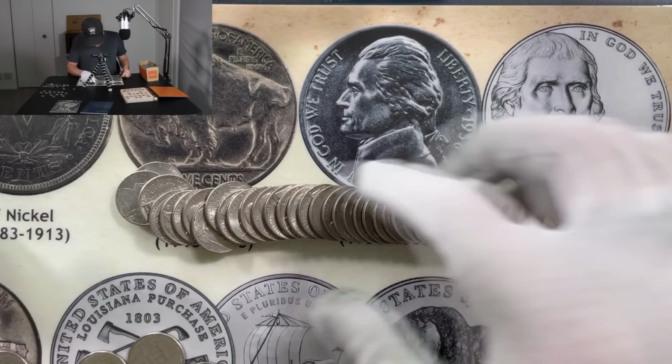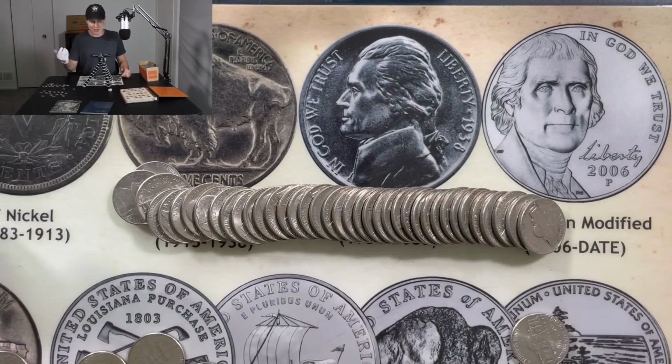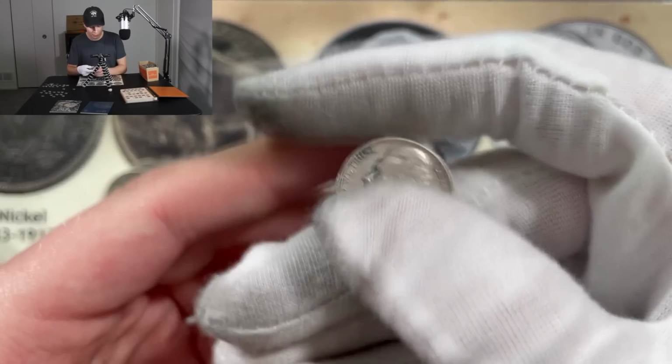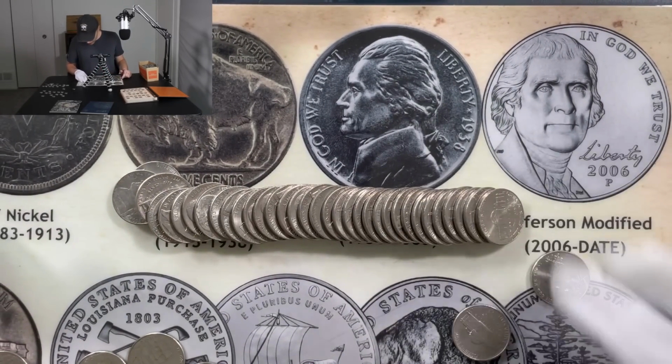But anyways, we're getting into our last roll now. And I can tell you I don't see any buffaloes, but we will go ahead and go through every coin here on camera just because it's the last roll and why not. So we got a Denver reverse right here. Flip that one over real quick just to see. Yeah, I didn't have high hopes for that. Just a 63, so we're not going to hold on to that.